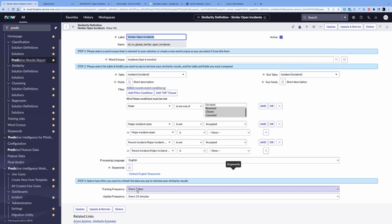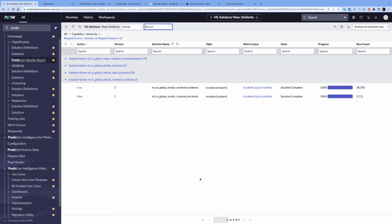Training frequency, I've got it run every 7 days, update frequency every 15 minutes. But the only thing that's different from classification are these 2 fields and this corpus. This corpus is mandatory. The corpus is, I always say, imagine the pattern of wordings in your organization. So you're putting a set of wording structures together. When it learns your similarity framework, it's looking at how you're positioning word structures together in your organization. So when it learns from this, when it comes back, it gives you a solution.